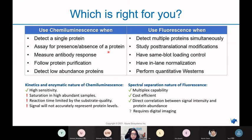Right. Next is which is right for you, chemiluminescence or fluorescence detection, when you're doing Western blotting? If you need to choose between these two, then you need to do chemiluminescence when you just want to detect, firstly, a single protein. Next, you just want to check whether the protein is there or not. Thirdly, you want to measure antibody response, or this is the step after protein purification. And finally, if you want to detect low abundance proteins. These criteria are all due to the nature of the chemiluminescent signal, which is kinetic and an enzymatic substrate reaction, thus giving you higher sensitivity, but it has other drawbacks as well.